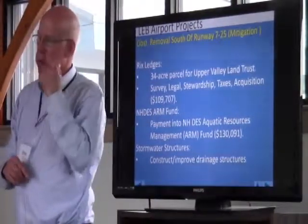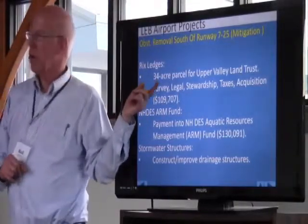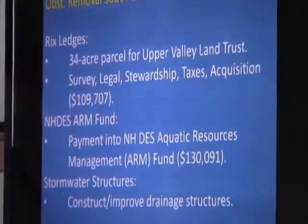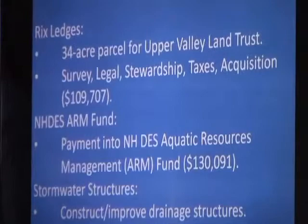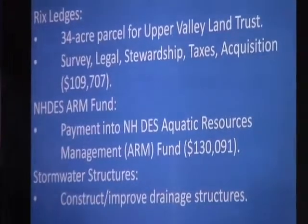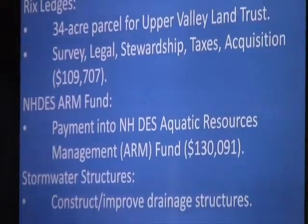Again, this is the way the mitigation works with airport projects. There are 2 parts of mitigation. One is a 34-acre parcel off Etna Road. We're giving Upper Valley Land Trust money to buy that. We're giving them money to assess it. We're giving them money to manage it in perpetuity as a conservation parcel. That wasn't quite enough, so the other part that we did is $130,000 into the Aquatic Resource Management Fund. We tried to keep it in Lebanon, but we had to continue with the permit.